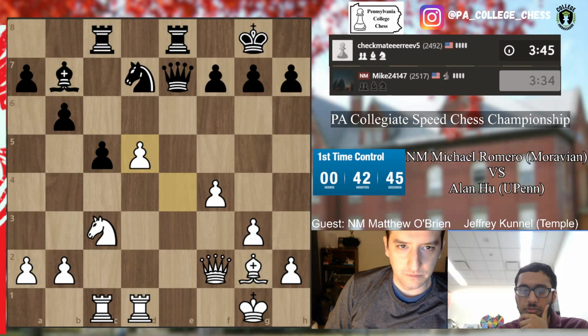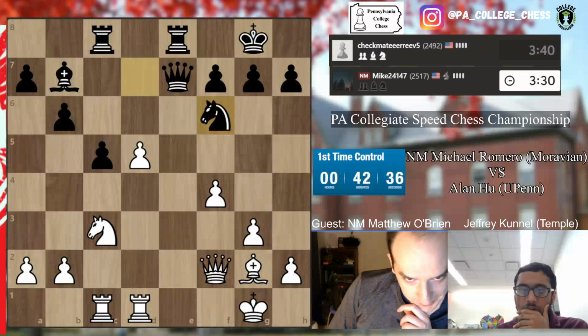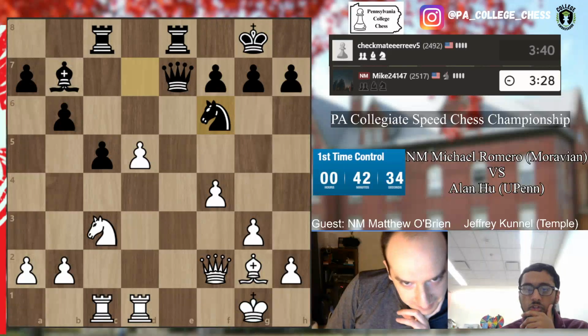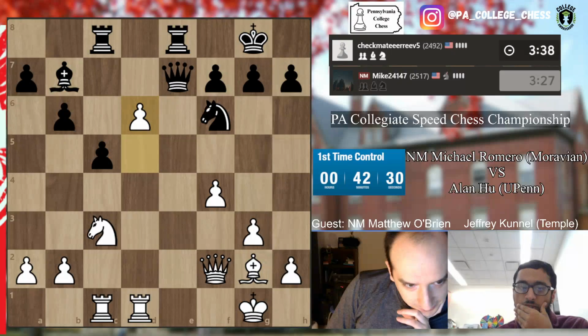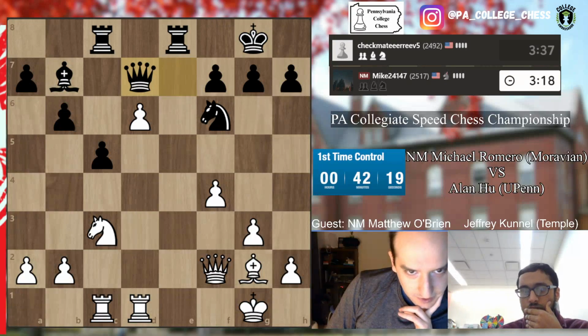Okay, Michael took with the d pawn. So he does go for knight f6, which is what I was thinking. Although the engine didn't approve of it, and I wasn't sure what the solution was in that case. I was thinking maybe queen e3, maybe because the knight was blockading. Interesting, looking for a queen trade.